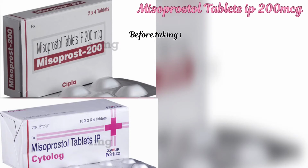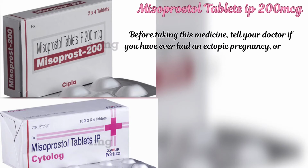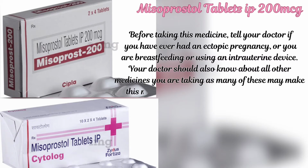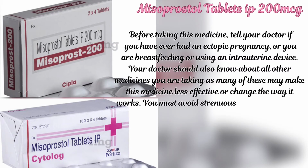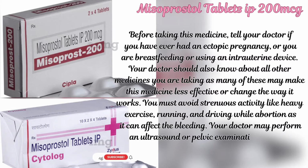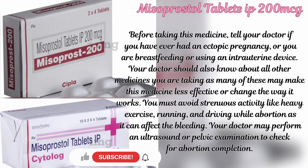Before taking this medicine, tell your doctor if you have ever had an ectopic pregnancy, or you are breastfeeding or using an intrauterine device. Your doctor should also know about all other medicines you are taking, as many of these may make this medicine less effective or change the way it works. You must avoid strenuous activity like heavy exercise, running, and driving during abortion, as it can affect the bleeding. Your doctor may perform an ultrasound or pelvic examination to check for abortion completion.